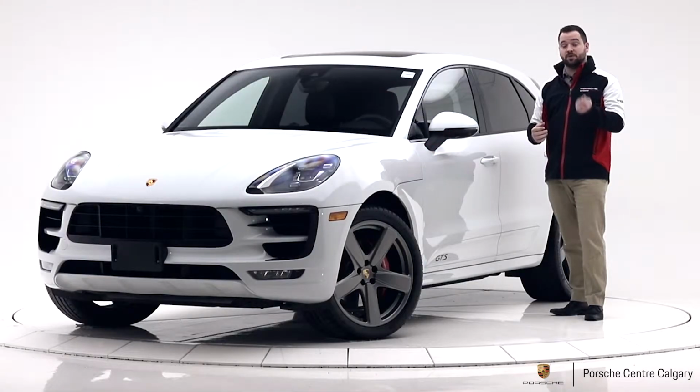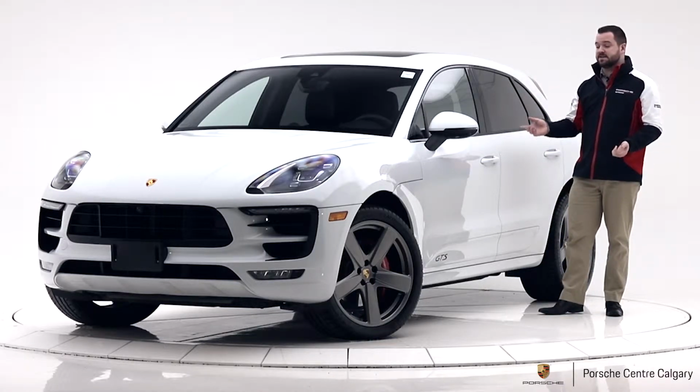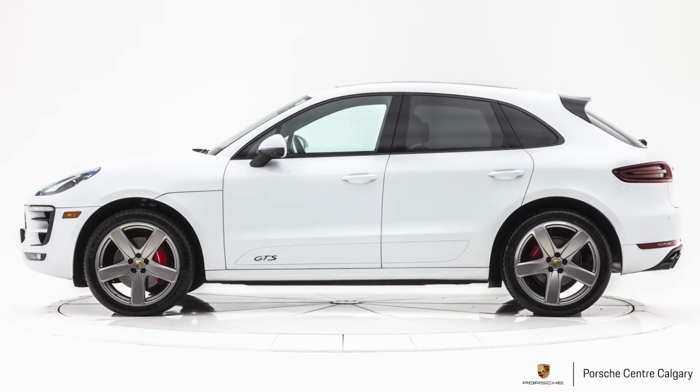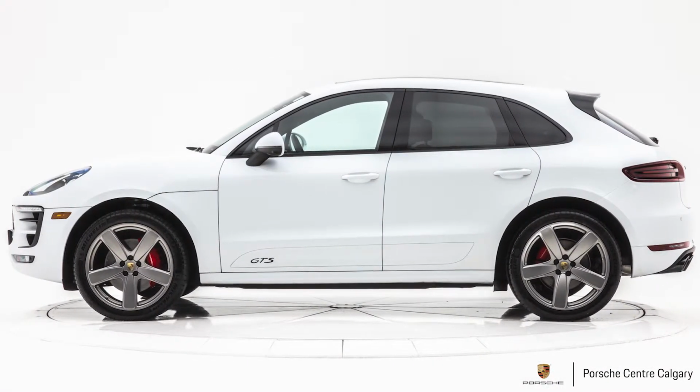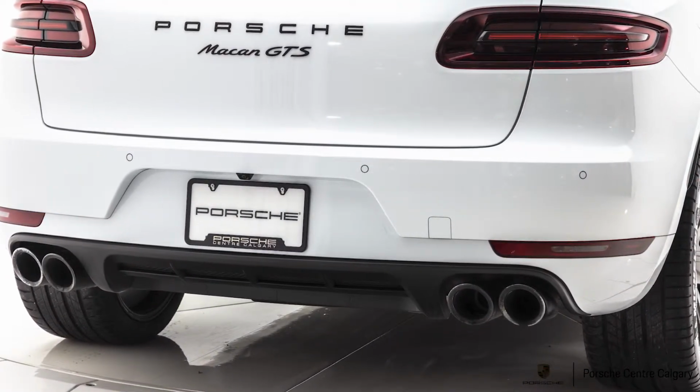Now, I mentioned a little more horsepower than the S. You do have the same 3-liter twin-turbo V6, 360 horsepower in this case. Some other extra content that's standard on the GTSs are things like the air suspension. They'll all have that, so you can adjust your ride height as well as ride firmness, and you'll get the sport exhaust as standard too, so you can press the button and it sounds a little more aggressive.